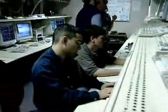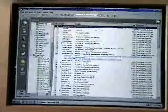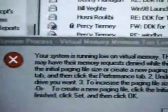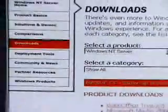Thanks to new, specialized testing procedures, we have eliminated 45 blue screen bugs and 50 required reboots that existed when Windows NT 4 shipped. We've also fixed more than 400 memory leaks. A number of these fixes will be backported to version 4.